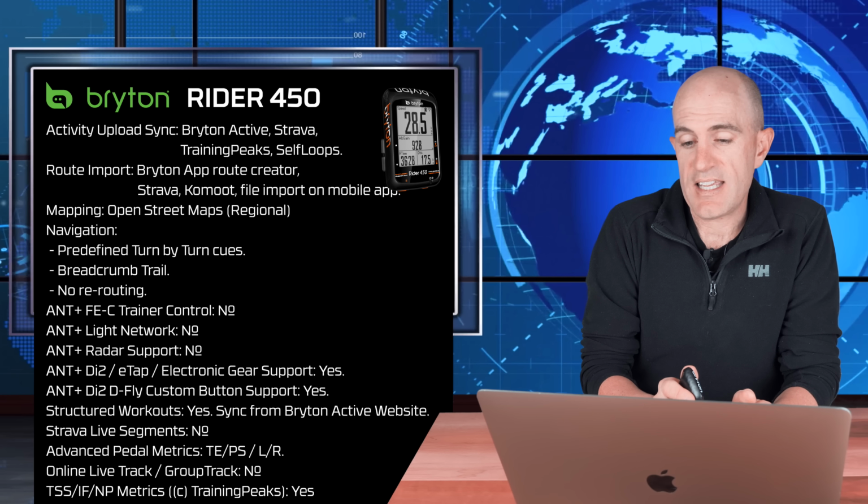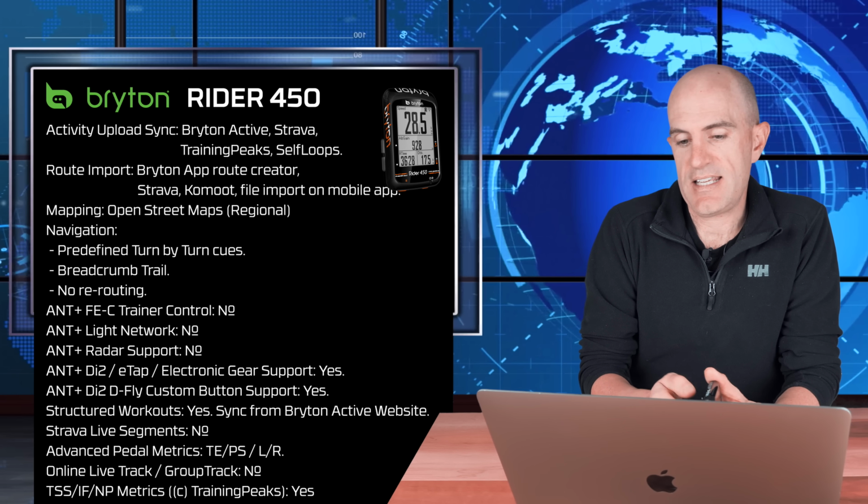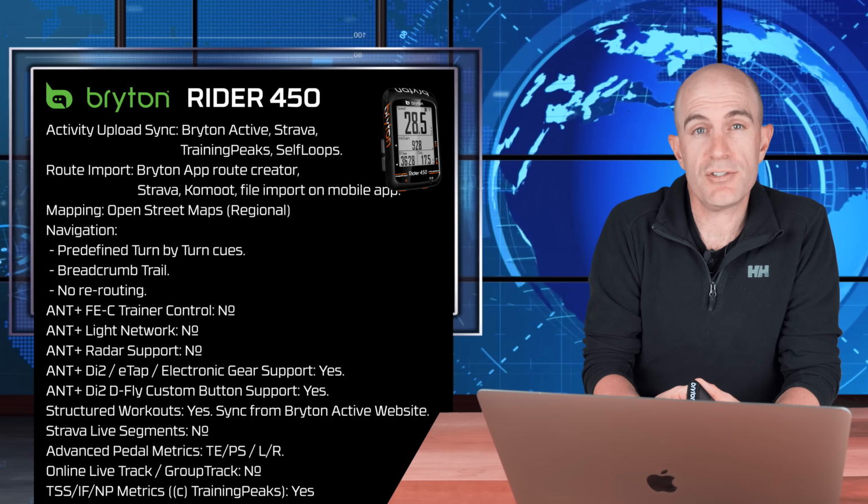No online live tracking, no group tracking, and it does use TSS, IF, and NP metrics from TrainingPeaks if you want those on the screen too. Functionality-wise, I'd have to say the 450 probably comes in at about half that of the Wahoo and Garmin offerings on the market today. Now that's including all the spec sheets plus other connected services such as sync sites, route syncs, workout syncs, and online tracking.